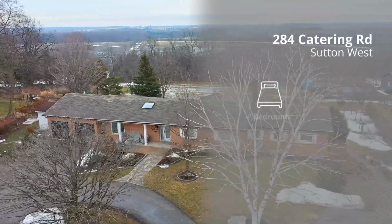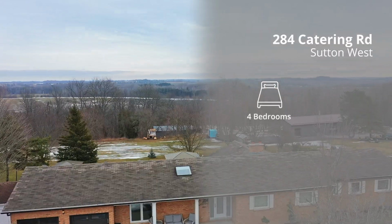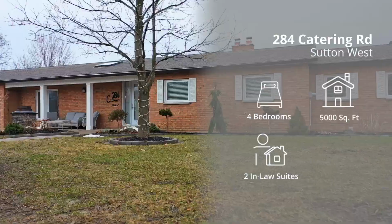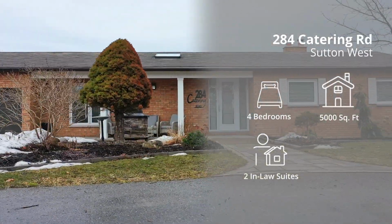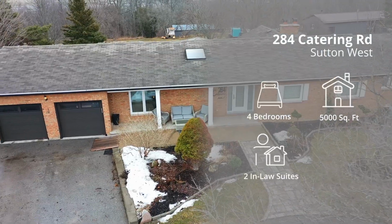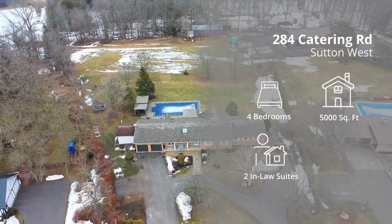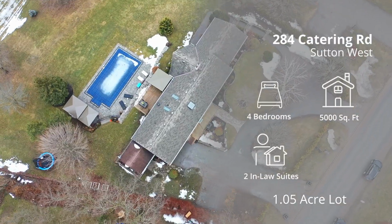This home also features four bedrooms upstairs, 5,000 square feet of living space, two completely separate in-law suites boasting almost 1,200 square feet for each of your extended family or friends. And it's located high on the hill with stunning views with its 1.05 acres.